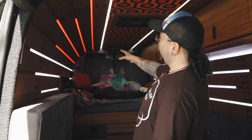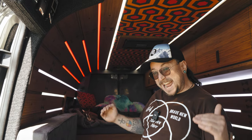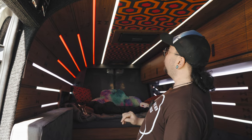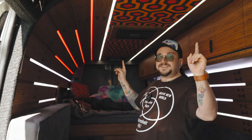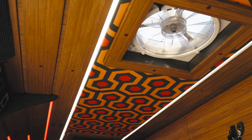And they did such a great job with the top lights. So if you want to turn all the trippiness down and just have some regular lighting, these lights stay on all by themselves as well. And I've got air conditioning and two fans built into this wonderful accent track on the ceiling. So it's really a dream come true.